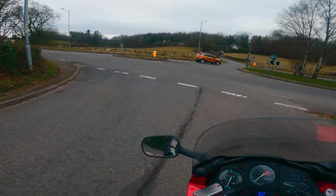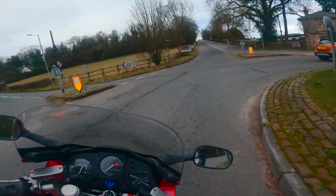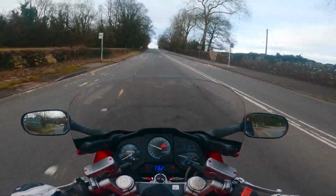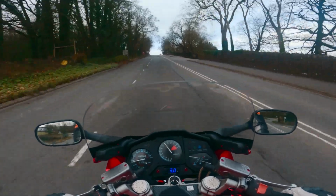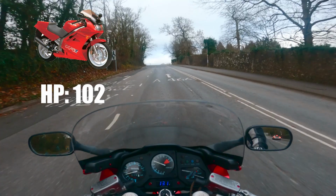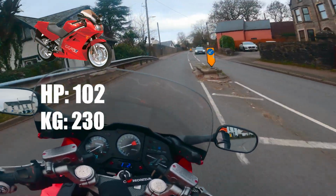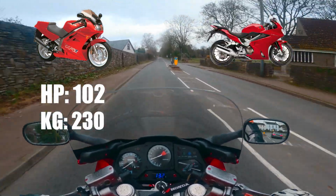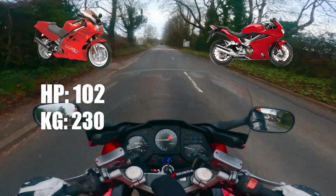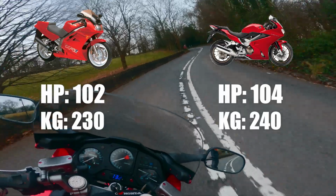So let's get into the most important aspect first, shall we? Is it fast? It's pretty fast. Considering this bike is from 1991, it does well for itself. It's putting out 102 horses and weighs around 230 kilograms wet. Let's compare that next to the modern VFR 800 from 2014 to give us some perspective. That bike has 104 horses and weighs about 240 kilograms.